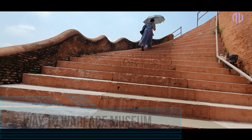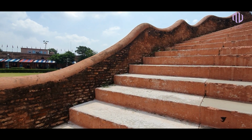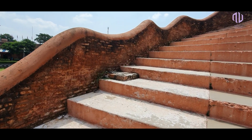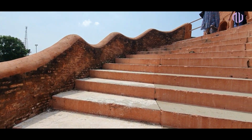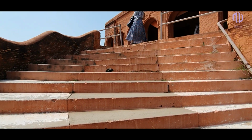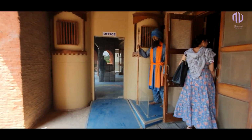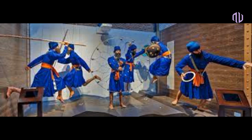The grand building of the Anglo-Sikh bungalow has now been converted into an ancient warfare museum, and today has several replicas of instruments and attires of warfare. It has many lifelike figurines that are so realistic that they seem as if they would come alive if touched.